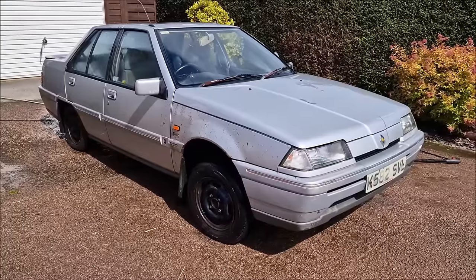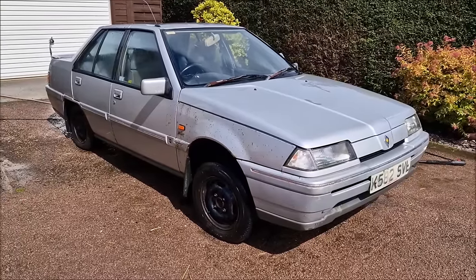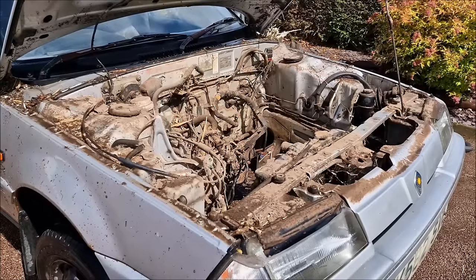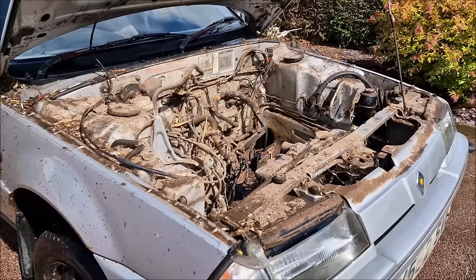Aside from a few bits of dirt that I've blasted out of crevices, it's coming up quite nicely. And now what really lets the car down is this engine bay. Let's give that a clean.